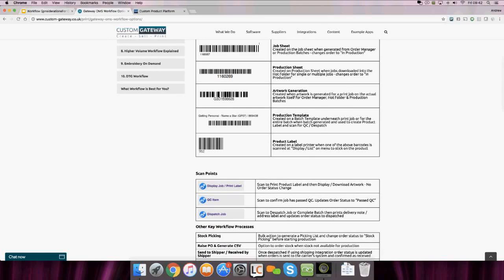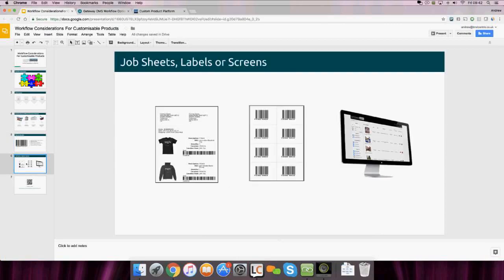So that's why barcode. The other thing to consider, and we've sort of touched on it, when you're managing your workflow, you need to think, how are your team going to work? Now, traditionally, you print a job sheet, but some people try and eliminate paper from their factories. So you could, as we just talked about, print a series of labels and stick them to the job and then scan on the computer to do the work.